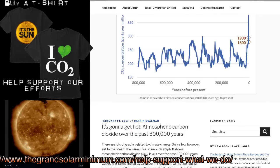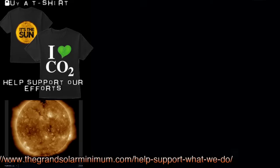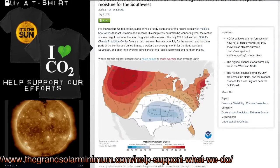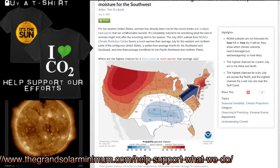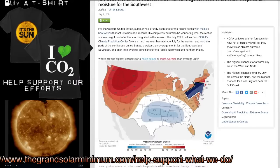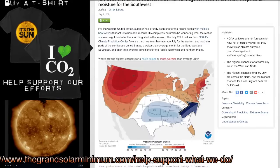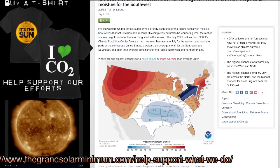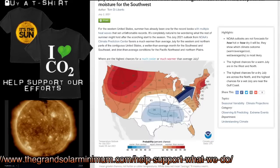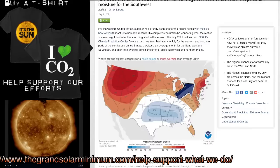Here's an example of cherry picking the data. I want to show you this is NOAA's forecast map. They're talking about much above temperatures here in the northeast, especially in the corner up here. There will be some heat along the coast, but nowhere near above average or even slightly above average, in my opinion, for where I live.